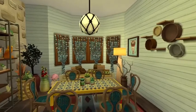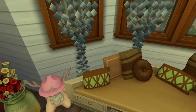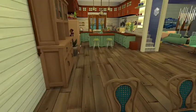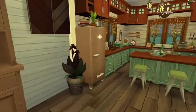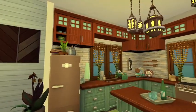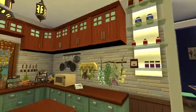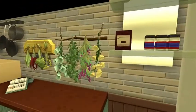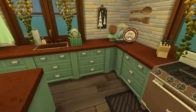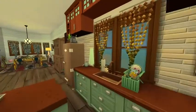Here is the dining room. We have a little seating thing here. I thought it fit nicely in here. And over here is... why is that so shaded? I don't know. Over here is the kitchen. I should have brought those shelves a little bit more down. Just seeing things that I could critique. This is the first time that I've walked through this house in this perspective. It looks nice. I mean, it doesn't look bad.